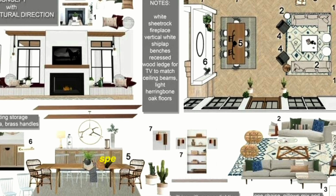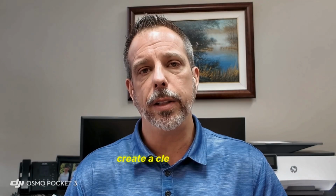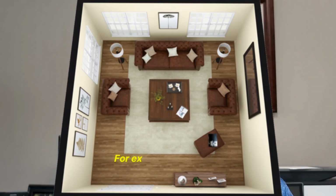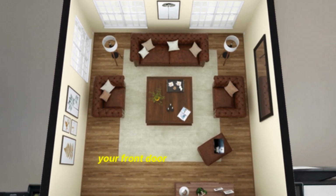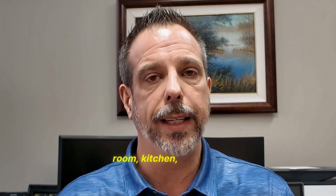Start by choosing a specific route through your selected location. You'll want to create a clear, linear path without any crossing points or confusion. For example, begin at your front door, move to the entryway, then the living room, kitchen, and so forth.